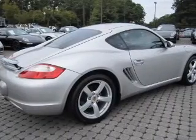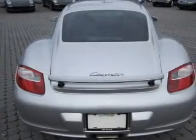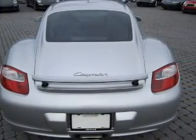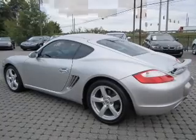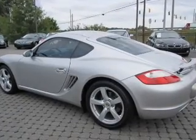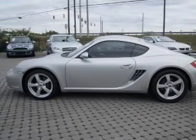Air conditioning, power door locks, power windows, power steering, cruise control, power mirrors, an AM/FM stereo with a CD player. And for your peace of mind, the following safety equipment is included: front ventilated disc brakes, passenger airbag, side airbag, curtain head airbags, stability control.